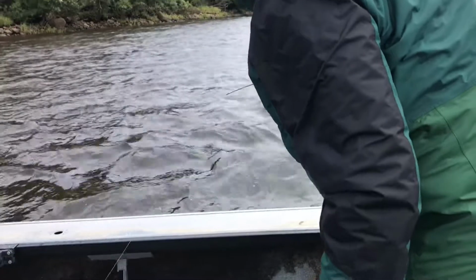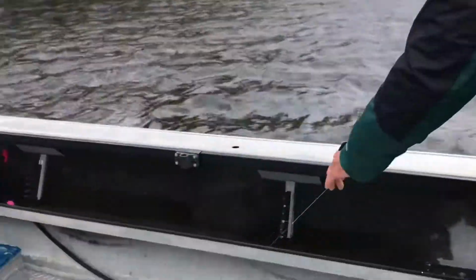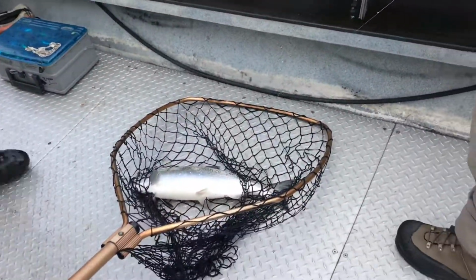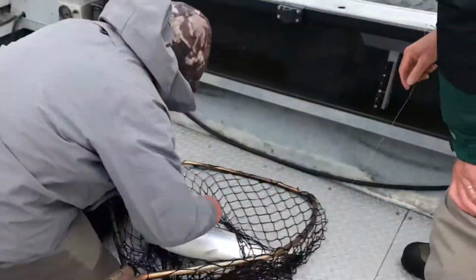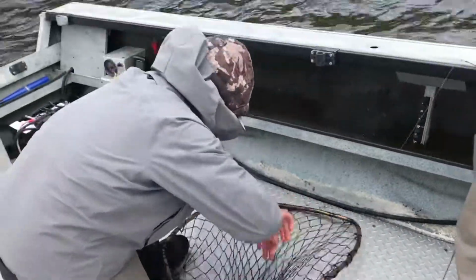Oh man! I think we got 7 now. 8, I think. 6, 7, 8. We got 2 more we tagged. Oh my gosh. Good job. Nice fish, yeah.